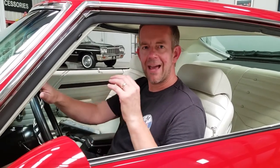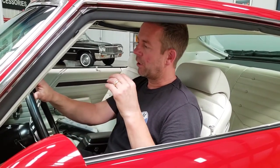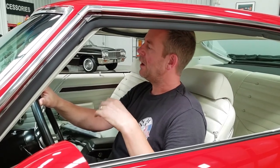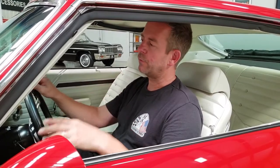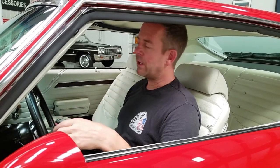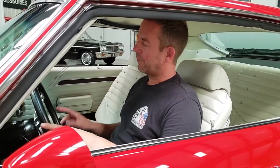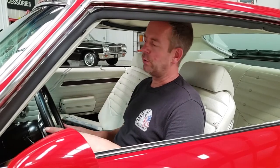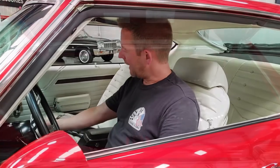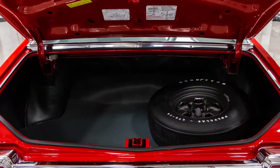The car does have air conditioning. The car originally had air conditioning from the factory. It's documented on the build sheet. The air conditioning system was modernized to the 134. We just pulled the car outside before we did the video. It's probably all of 90 degrees outside right now. I turned on the AC, it blows ice cold. This car runs absolutely spectacular. It even has the correct rubber floor mats.